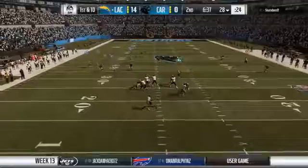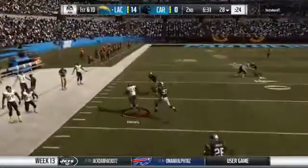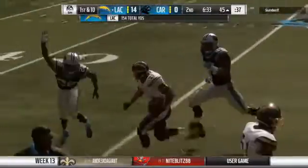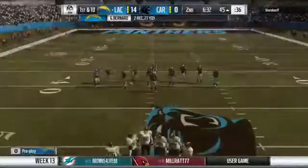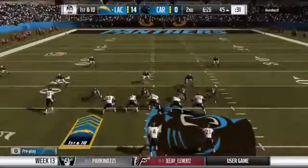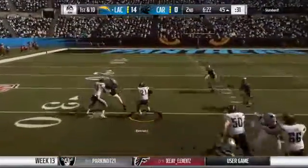Keenum on first down. That's complete. Bernard. A really good pickup of 28 yards. And we see another pitch and catch there to the running back. This position just continues to evolve. They become just as critical to the passing attack as a lot of receivers, tight ends, because their ability to make people miss in the open field can really generate big plays for an offense.